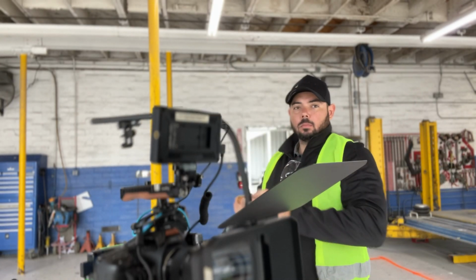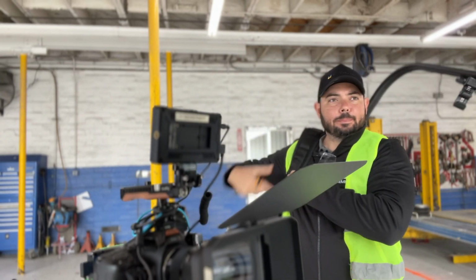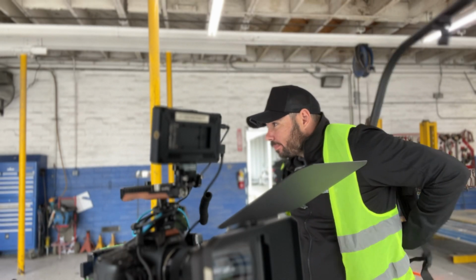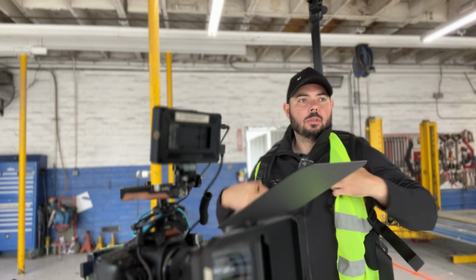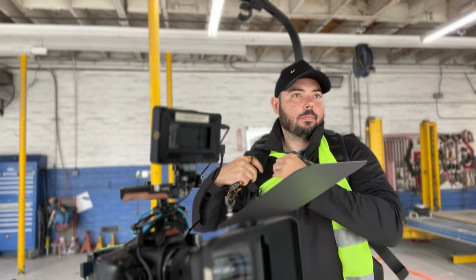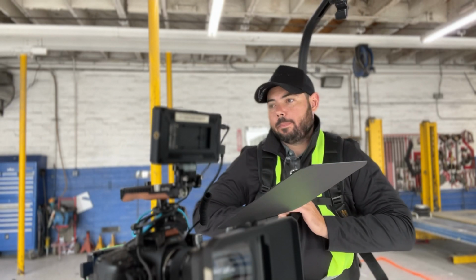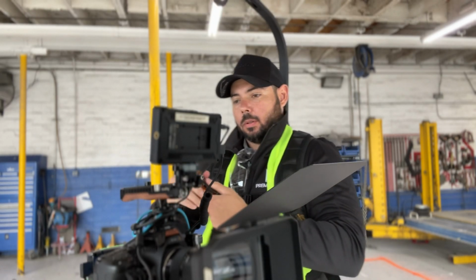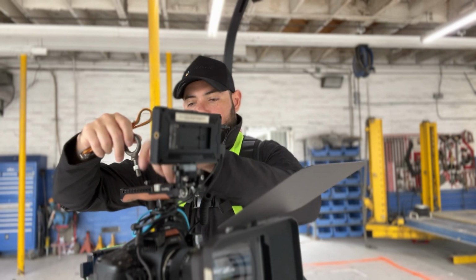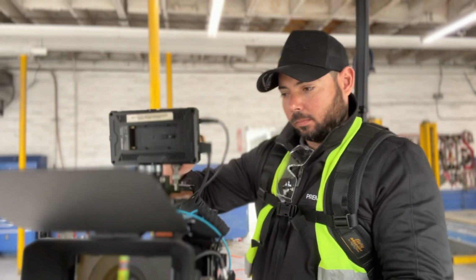So I'm a big fan of the Easy Rig. I try to use it as much as possible anytime I'm operating the camera. Saves my back. This is the Easy Rig Mini Max. Made a video about it on the channel a while back. Absolutely love this thing. It was like $1,500. Sounds expensive, but for the amount of times I've used it, it has definitely paid for itself. Especially these long days where I'm filming continuously, a lot of handheld running around. It's a game changer. It's a lifesaver.